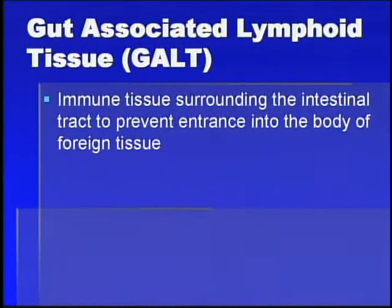Surrounding especially the large intestine, but surrounding the intestinal tract, is more lymphatic tissue than any other place in the body. The reason for that is so that if we bring in bacteria and viruses, we have a very good system for taking care of them and do not let these bacteria and viruses get into the body through the intestinal tract.